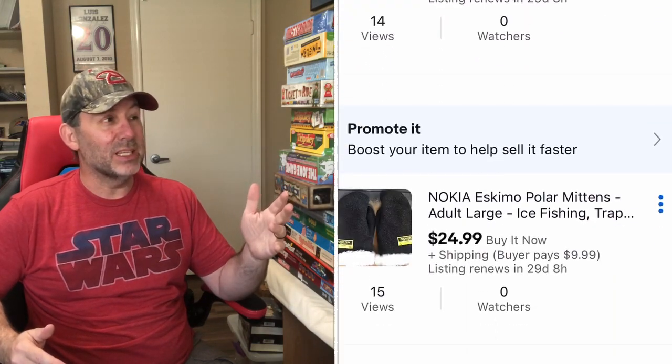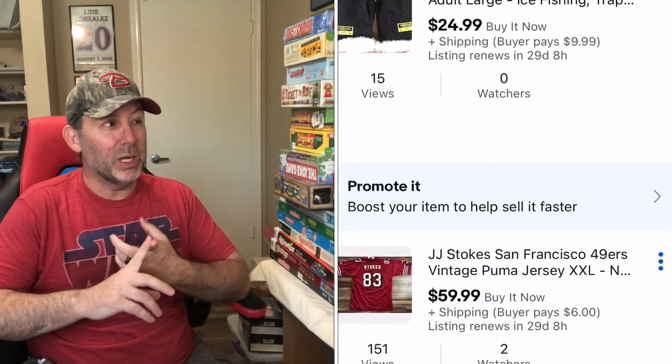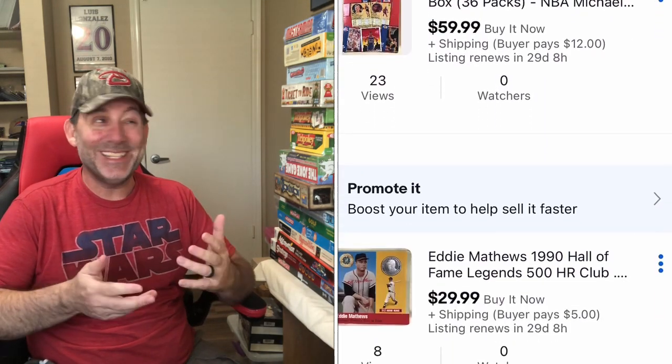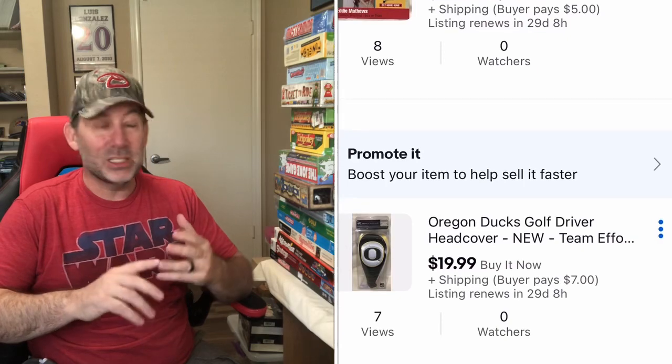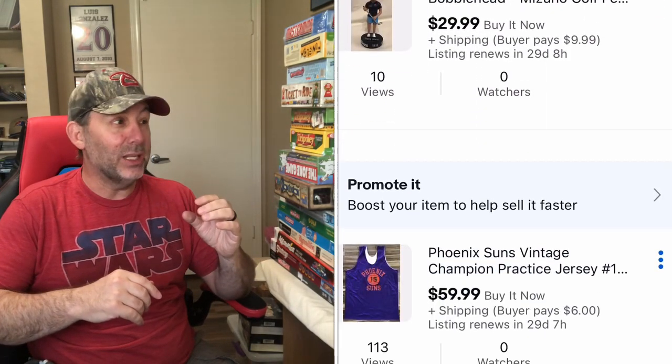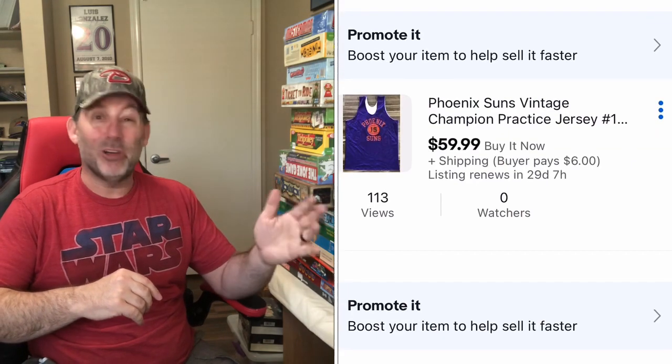Then a few other miscellaneous things: some trains that I picked up for $1 a piece, a brand new old stock Snoopy snow cone machine from 1999, an Oregon Ducks golf head cover, a card of Eddie Matthews that has a silver coin in it, a box of basketball cards, a golf bobblehead, and some Arctic gloves.